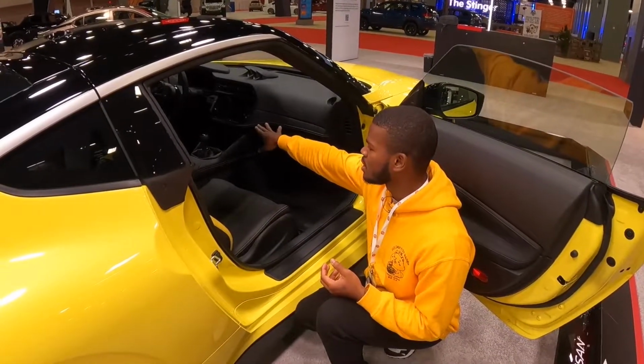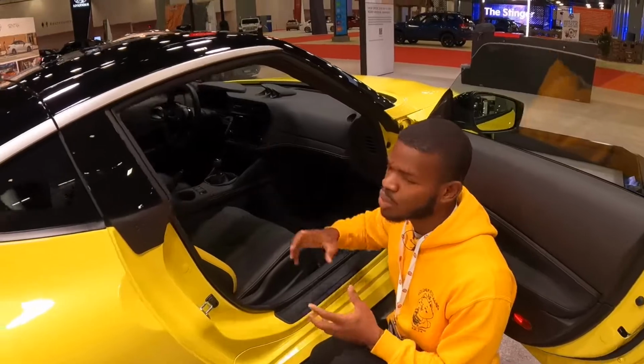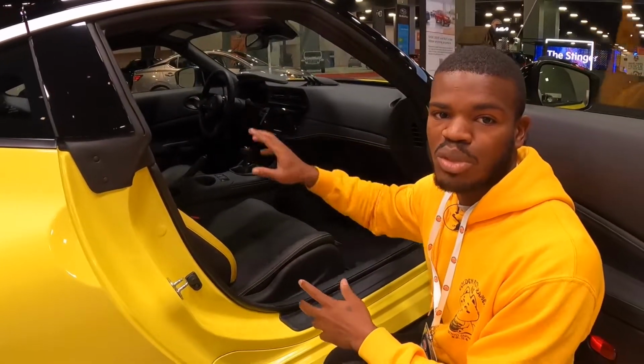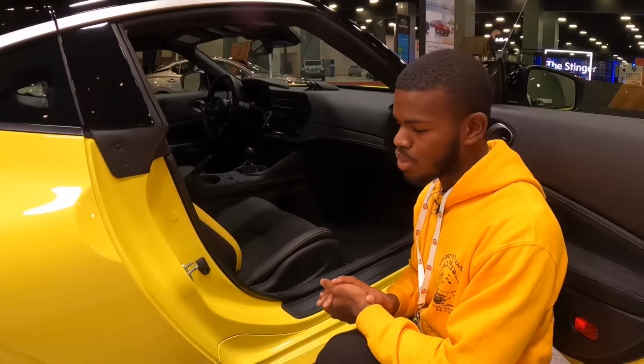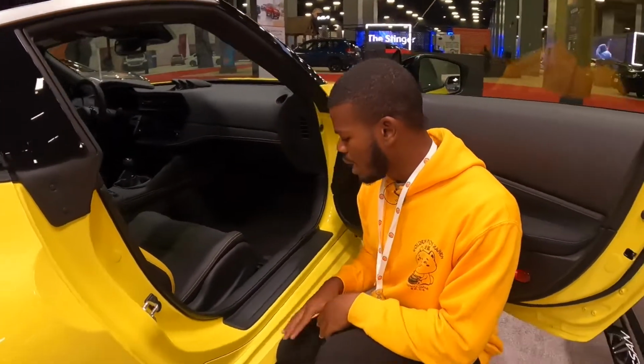You also have this 9-inch infotainment system here. You also have a 12.3-inch digital display there. And there's that 3-spoke wheel design there for the steering wheel. And like I mentioned, there is no sunroof option here on the Z. And there's a Z logo here in the actual door seal.